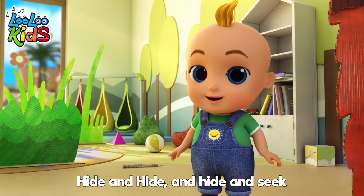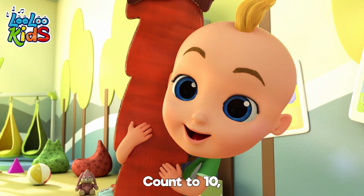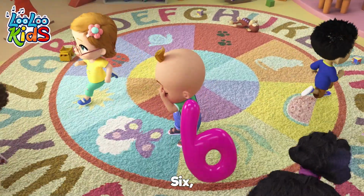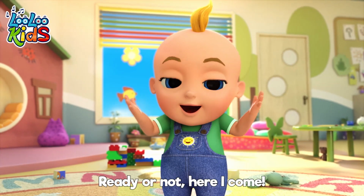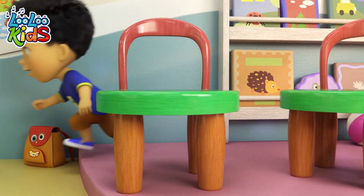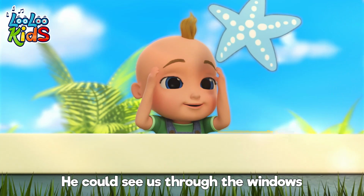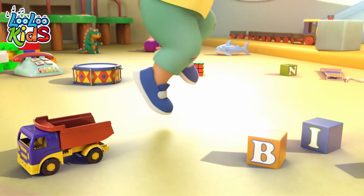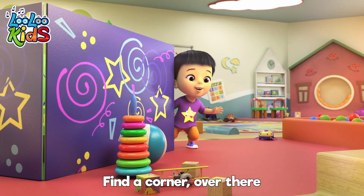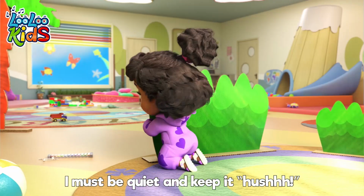Hide and hide and hide and seek. Come along and play with me. I'll close my eyes and will not peek. Count to ten, you hide and seek. Hide and hide and hide and seek. 1, 2, 3, 4, 5, 6, 7, 8, 9, 10. Ready or not, here I come. Under chairs, under covers, where I cannot be discovered. Shh. Let's go over here. Behind the table, in the pillows, he could see us through the windows. Hide. I must not make a noise or speak like a little mouse who does not squeak. Find a corner over there, I'll hide behind the pink chair. I could hide in the bush. I must be quiet and keep it hush.